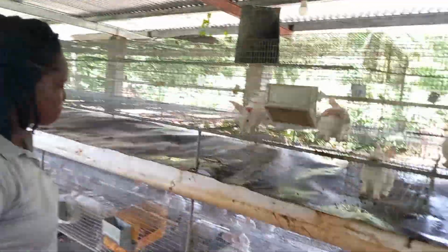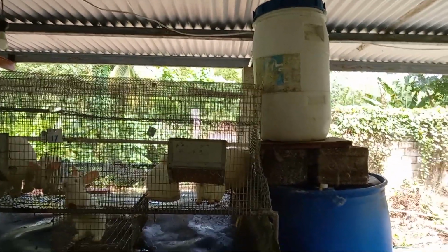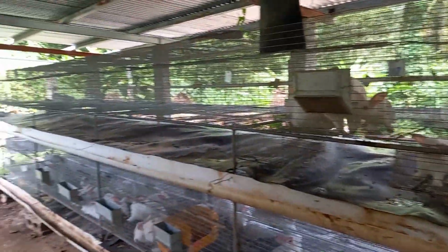Yes. So you have an automatic waterer. This drum here would be your reservoir. Yes. Where you will also add whatever supplements you want, and it will all trickle down to these guys here.